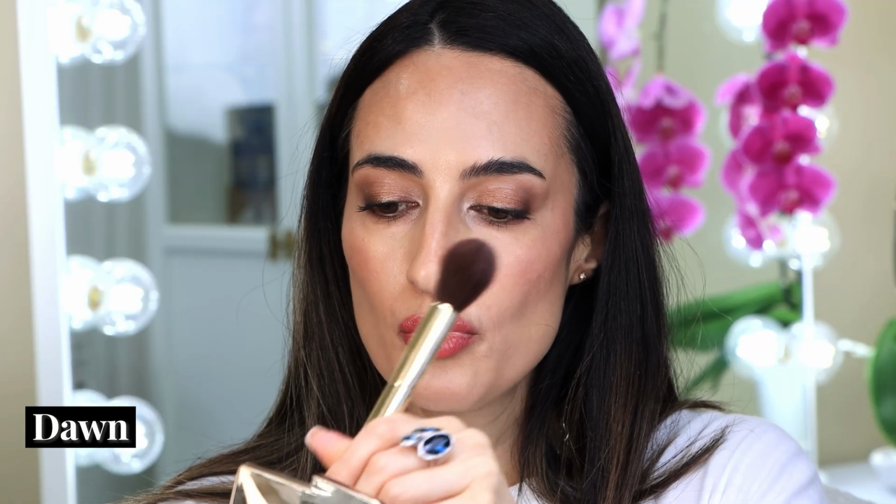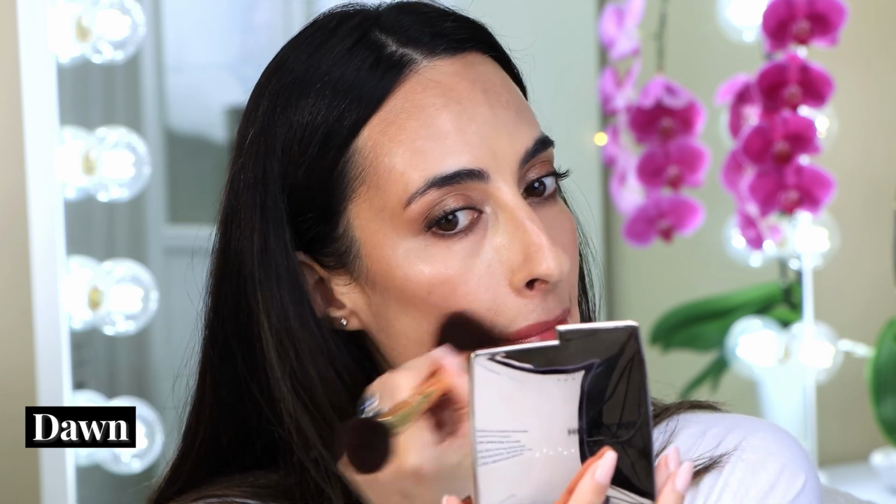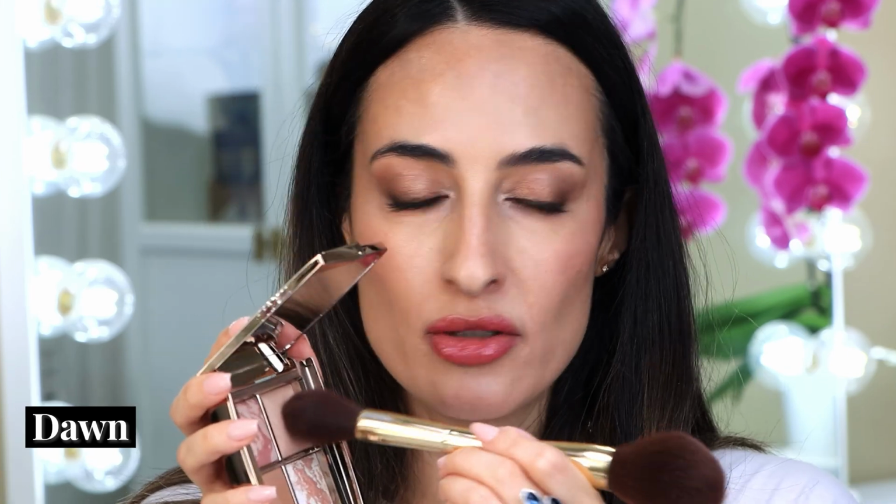Let's go in now with the finishing powder all over the face. I wonder if this is going to be too light for me. It's a little light, but I can get away with it. But I don't know how it's gonna look over the bronzer, but let's just put it on as it's intended to be used, right? As a finishing powder all over the face. I am also gonna use it to kill some shine here.